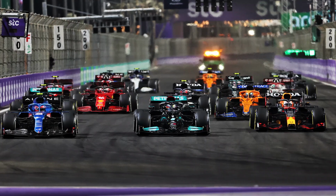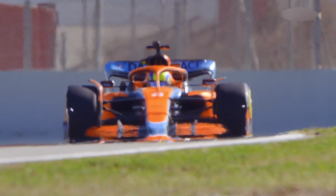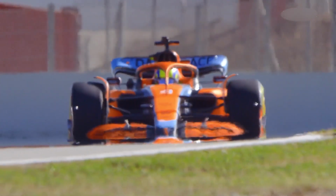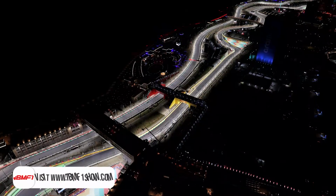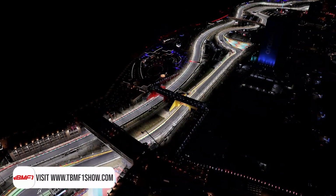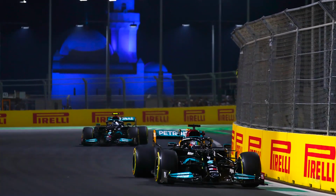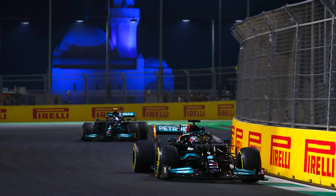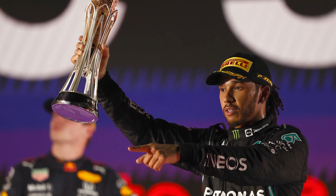Since this is only the second Saudi Arabian Grand Prix in F1, there isn't much history to go through, but we will give you the quick rundown anyways. Another Tilke-designed circuit made its F1 debut in 2021 and has received mixed reviews from F1 fans. Lewis Hamilton and Mercedes are the only team and constructor to have won in Saudi Arabia after taking quite a dramatic victory here just a few months ago.